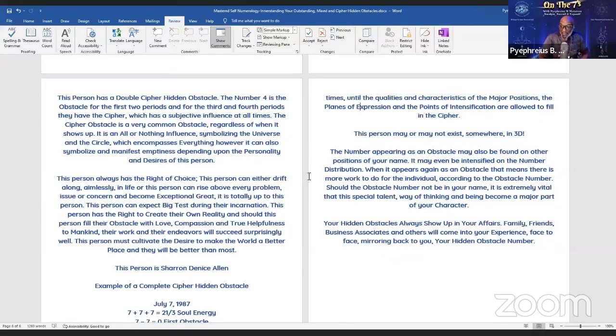All right. And I'm going to wrap this up real quick. The number appearing as an obstacle, this is for everybody. The number appearing as a hidden obstacle may also be found on other positions of your name.